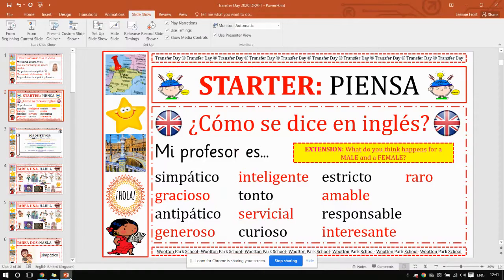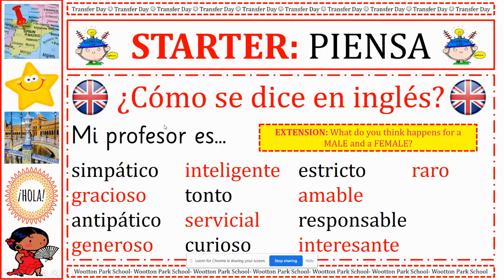So how many do you think you got out of those? I'm going to make a guess that I think you would have got at least 1, 2, 3, 4, 5, 6, 7. I'm going to say about 7. Your extension. What do you think happens if it's male or female? So if you look at some of these adjectives, you'll see that they end in an O.